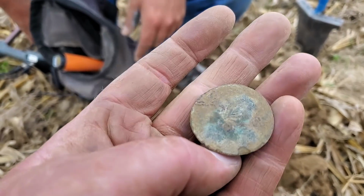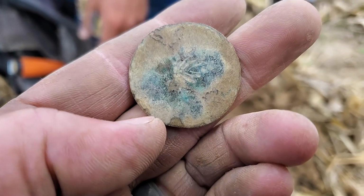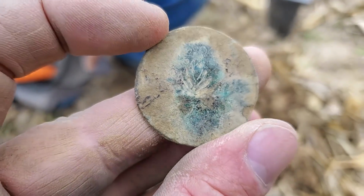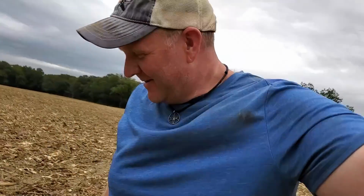Right there, you see a little divot. Oh, you do have something on there. I don't know what kind of design that is. Definitely doesn't look familiar. Little flower or tree of some sort. Yeah. You got two dandy buttons. I won the dandy war today. You won the dandy war today when you showed up in that shirt. That's right.